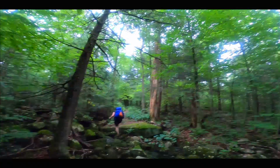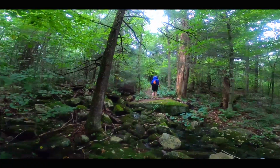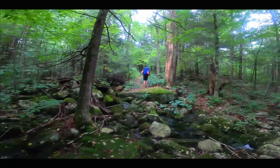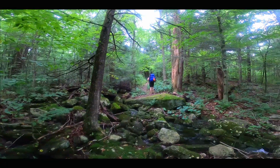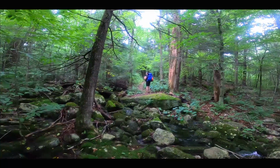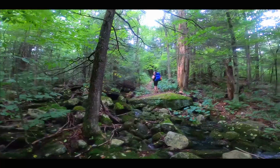It's been cloudy all day, and I think that's what's keeping the people away. We haven't seen anybody else all day. I'm assuming when we get down towards where we're gonna camp, we're gonna see more people. But I don't know, maybe not. I'll have to check the weather. Yeah, well, I mean, we'll be close enough.